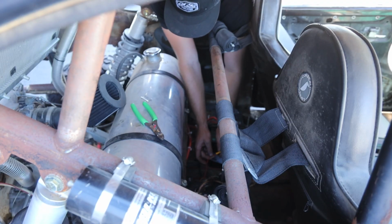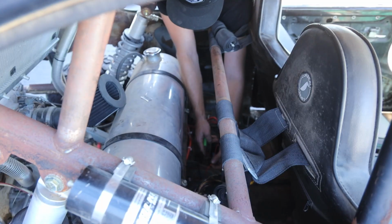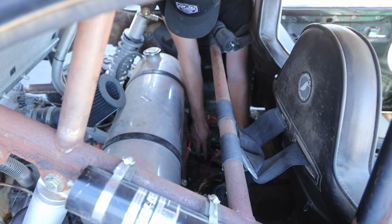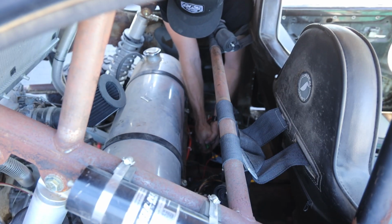I'm hanging through the quarter glass, and whenever I decide to cover these windows, I have absolutely no clue how I'm going to access the back of the harness without taking the seats out. So probably going to have to make some sort of removable seat bracket harness thing contraption, and that will probably end up being the way that I work on this car.